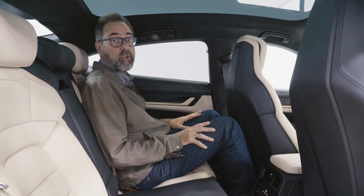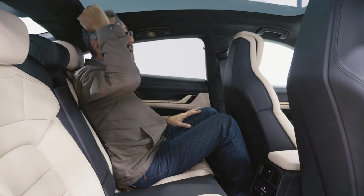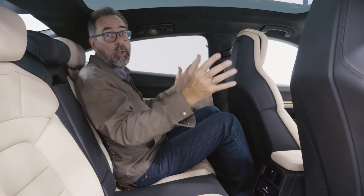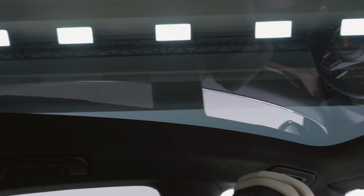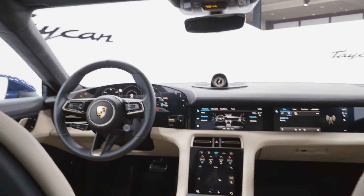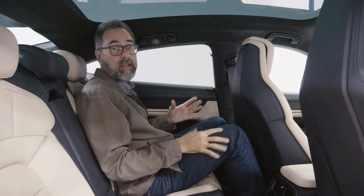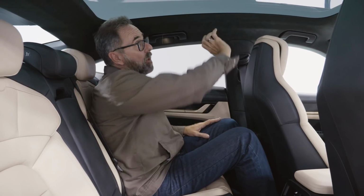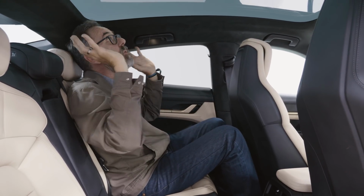Remember, I'm 6'2", and I fit pretty well back here. Part of the reason is this is a glass roof. All US versions of the Taycan will have this glass roof. There's not even a bar across the middle here between the door pillars because the structure is strong enough to withstand all the side impacts and pass all those tests without a bar connecting left and right across the top. So this is really open.